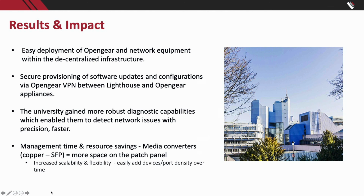Another benefit was from a financial point of view, because the ACMs were all equipped with SFP. They didn't need any media converters anymore from copper to SFP, which saved them some money. And also in terms of reliability, they figured out that the OpenGear device, including SFP, is much more mature than having a non-SFP device and then having the media converters attached to it in every location.